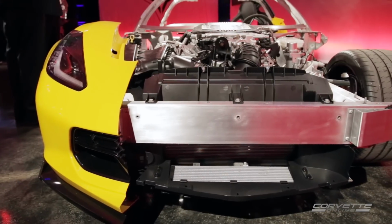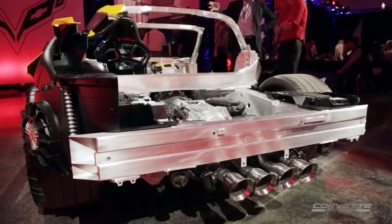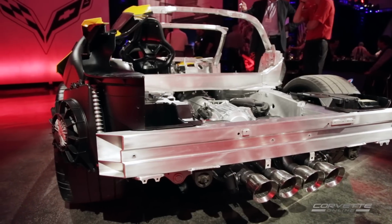Our Z06 has evolved and matured into what it is now, so a very different kind of mission. Yes, it's enormously fast on the track, enormously capable, but it's also a good daily driver. It's very comfortable on long road trips. It's what we on Corvette try to do with a lot of our models, have enormous bandwidth with what you can do with a car, and so it'll make a lot of different customers happy.